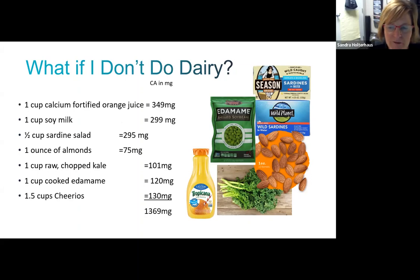Almonds, you could have a couple handfuls twice a day, and that would get you more calcium. Kale, if you are a kale eater. Edamame, I find it's really easy to add frozen edamame to soups or stews or casseroles without anyone in your family knowing that you've done it. So that could be a secret way to sneak a little more calcium into the diet. And then a lot of our cereals are fortified. For example, 1.5 cups of Cheerios has 130 milligrams of calcium. So I just showed you a day here with close to 1,400 milligrams without using any dairy products.